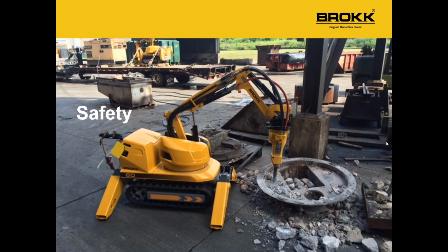We have any number of different attachments, including buckets and scabblers, even drills, but the hydraulic hammer is by far the most typical attachment used. And on this, the smallest machine, this is only half a ton, that hammer is hitting about 5 times harder than any rivet buster that a laborer might use. And the secret is that as hard as it hits, the point can be very precisely controlled, and if need be, dialed back for very delicate work. And the operator, as we've mentioned, can stay well clear of any flying debris.